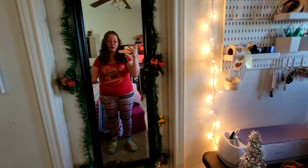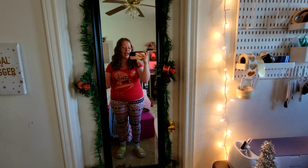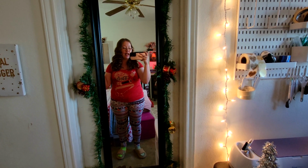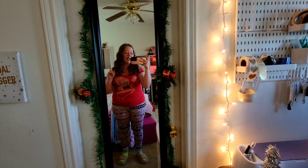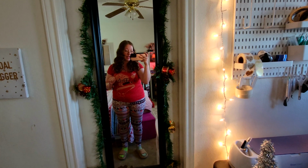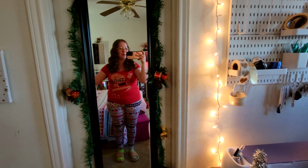And yes, on my feet, I am wearing chonies, aka moon slippers, moon slides, and two yellow socks that were once the same color, and now they're not. But we're not judging here. This is a no judgment zone. But yes, these are your girl's festive Christmas PJs for the day.